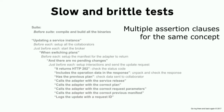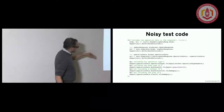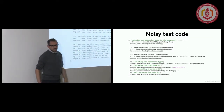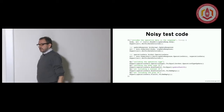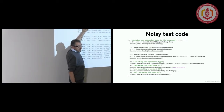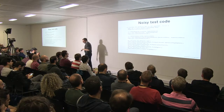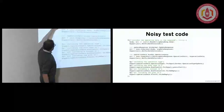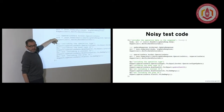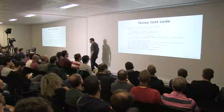Now, if you take one of these, this one, includes the operation data in the response. So that's what this actually looked like. Here's the assertion clause. It's more or less visible. There's a certain amount of repetition. In Go, they've got this premise that the only way to make sure people handle errors is to return them and make sure that you can't just ignore them. And so in Go, you see an awful lot of this sort of thing, where you get two values back. One is the error code, and then you have to check the error code. We were using the Ginkgo assertions just as a short circuit. But all of this stuff, from there down to there, is getting hold of the body, getting the JSON out of the body, and unmarshalling it and unpacking the JSON, basically, unpacking the body.